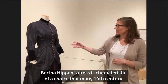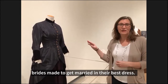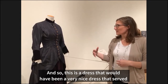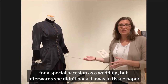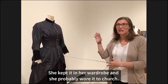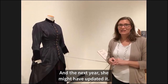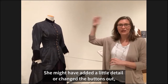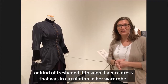Bertha Hippen's dress is characteristic of a choice that many 19th century brides made to get married in their best dress. And so this is a dress that would have been a very nice dress that served for a special occasion as a wedding. But afterwards, she didn't pack it away in tissue paper and put it away as a family heirloom. She kept it in her wardrobe, and she probably wore it to church. And the next year, she might have updated it. She might have added a little detail or changed the buttons out, or kind of freshened it to keep it a nice dress that was in circulation in her wardrobe.